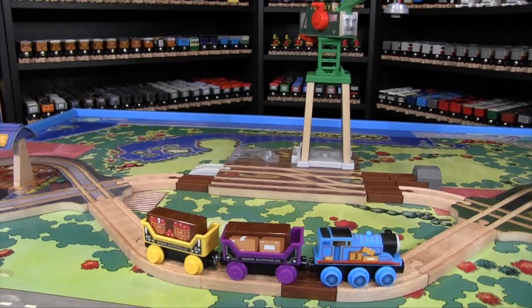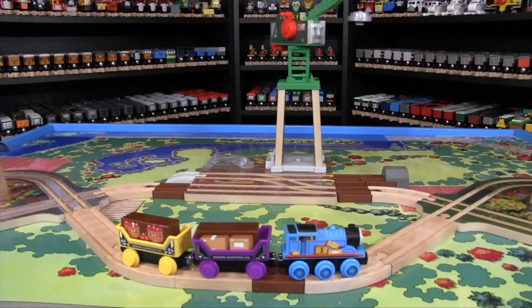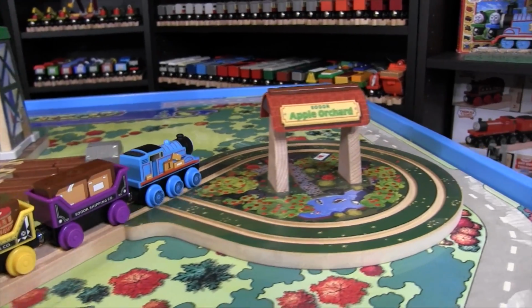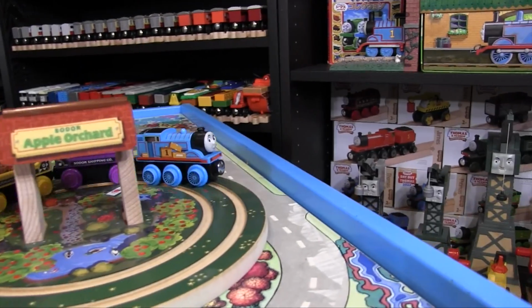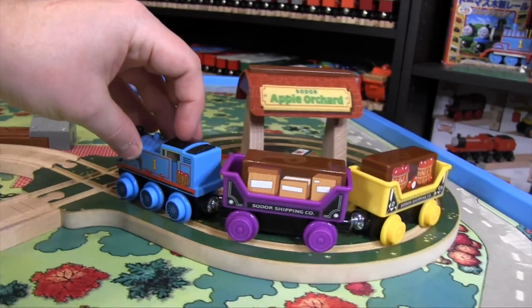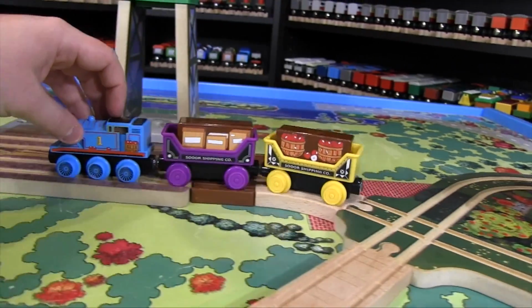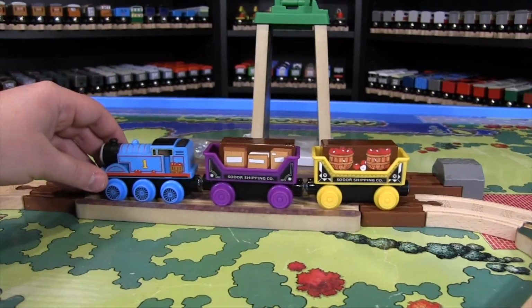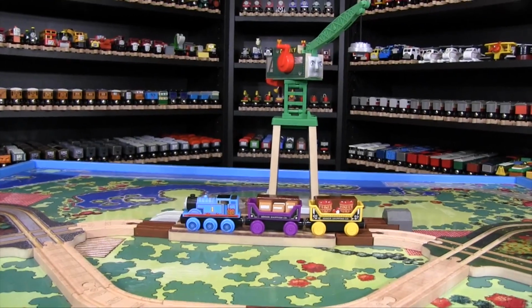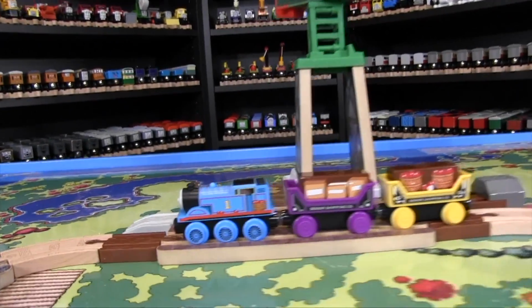I grew up with Thomas Wooden Railway, and it was always seen as a premier toy line. Yes, it was more expensive, but you kind of got what you paid for. Imagine buying a toy that lasts a lifetime. That's a pretty good deal. You buy it once and you buy it for life. That's a really cool sentiment. However, nowadays, I think it's harder to convince people to take that risk.